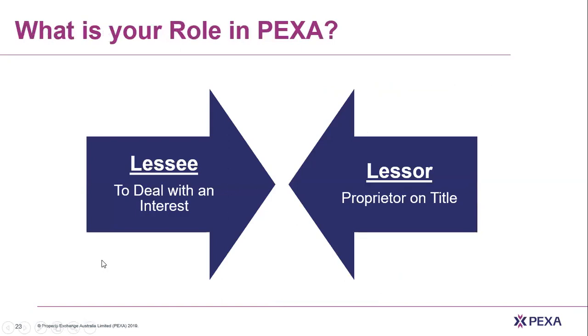So to help us with our lease workspaces in New South Wales, PEXA has introduced a brand new role. So whenever you're representing a lessee in PEXA, your role will be to deal with an interest. Whenever you're representing a lessor, you will just remain in the role of proprietor on title. Okay, so I just want to highlight that again, guys. If you are representing a lessee, we're going to use a brand new role called to deal with an interest.